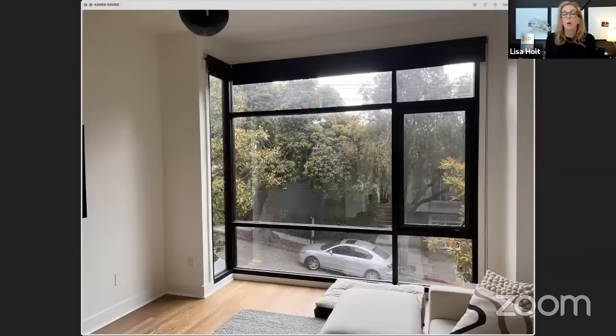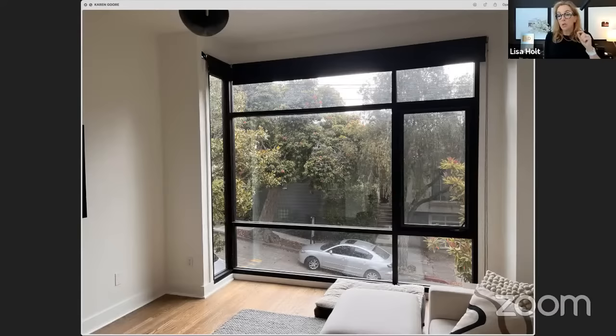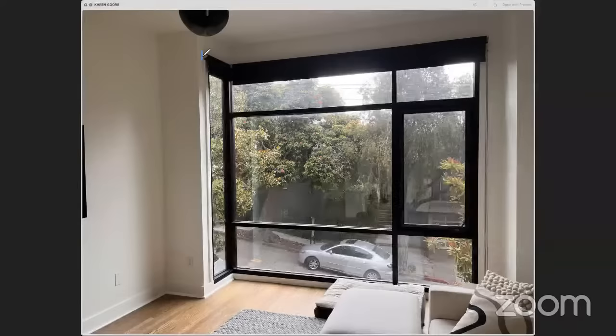Who installed these for you, doll? My husband. No, but where did you buy them? Smith and Noble. Okay. So we're going to have to go outside of Smith and Noble because they don't do this kind of valance. Shade Store does, but it's very simple and easy. Nate just said it could be the Shade Store. Oh, if it's Shade Store, it's great.